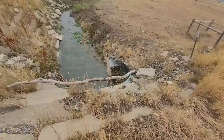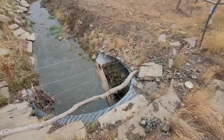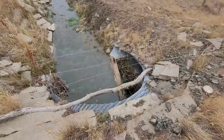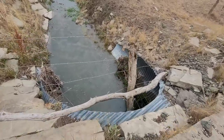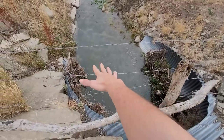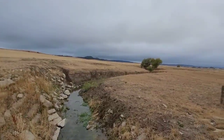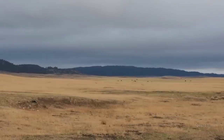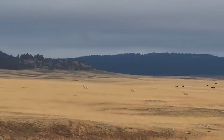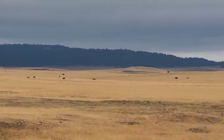Yeah, this thing gushes sometimes. Look at the debris right in there. That's actually stuck on a fence. Yeah, it looks like there used to be a fence going across this thing, but storm surge just broke it and bent it all around. Look way in the distance. Deer. And further in the distance, a bunch of cows.